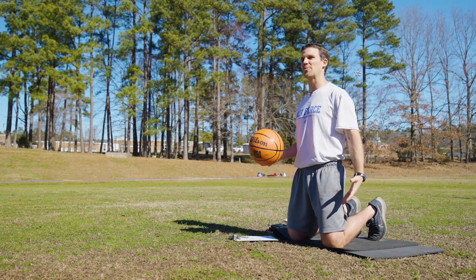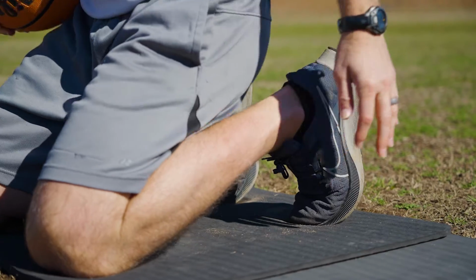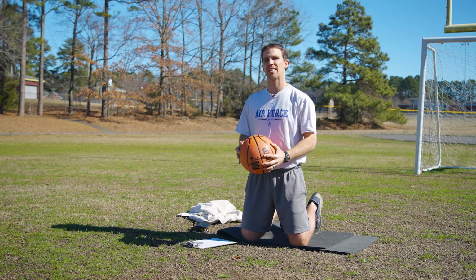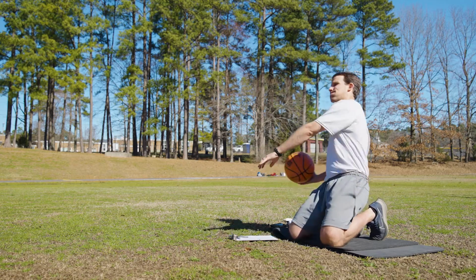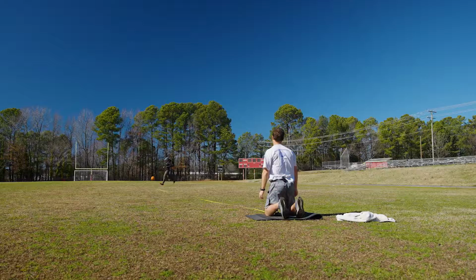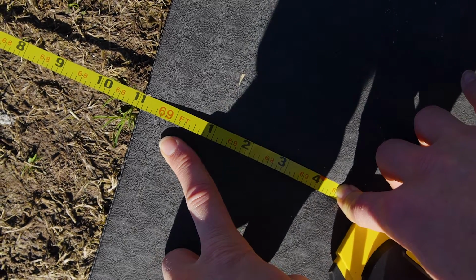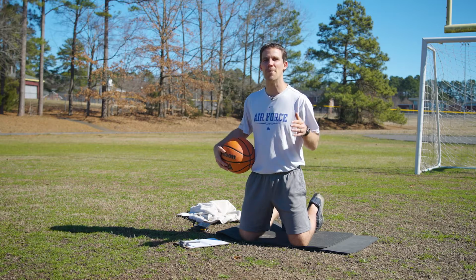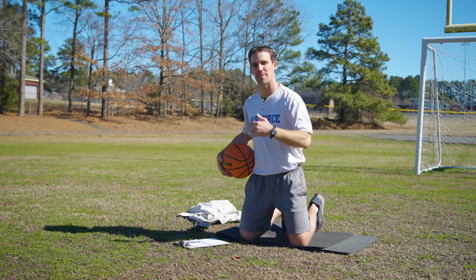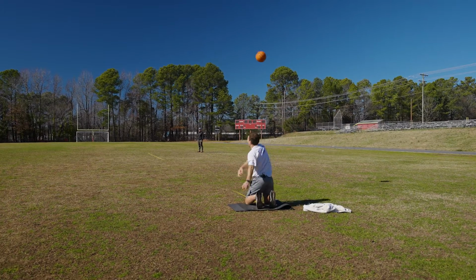When we throw the basketball from the bottom up, from our toes to our hips to our non-throwing shoulder and our throwing shoulder, this is what happens. You see the difference? Much better. By following those steps, you should be much more confident that your basketball throw is actually maximizing the best that you can do, which is your goal in this event.